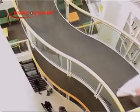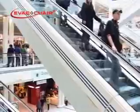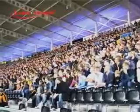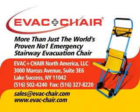In schools, colleges, factories, hospitals, sports stadia, shops and offices, cinemas, libraries, banks, care homes, museums and galleries, wherever people have access, you can depend on evac chair. Evac chair. More than just the world's proven number one emergency stairway evacuation chair.